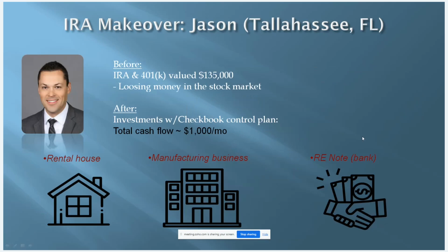Just a quick example of how we help people. Jason is one of our clients. He had a couple of different retirement accounts valued at about $135,000, and he was watching the balances go down. This was about 10 years ago, by the way. He found us online, I did the consultation for him, and we set up a checkbook control retirement plan for him.